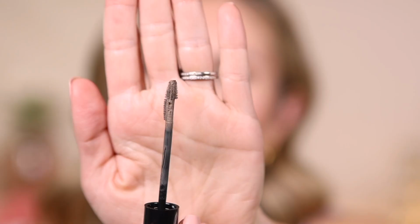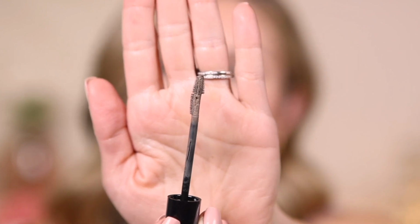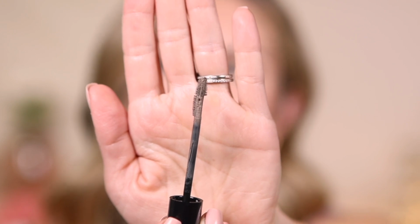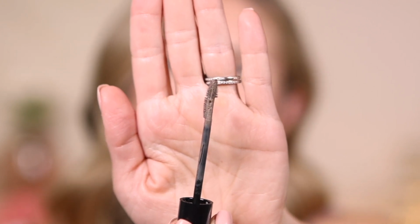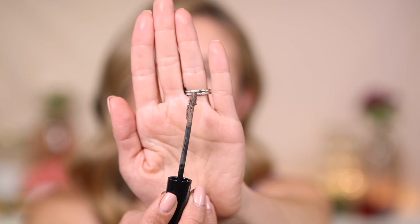Now, what I love about this formula, so let's talk about the brush real quick. I'm going to show you the brush. The tip of the brush has a very small applicator. You can see that on the tip. Very small, precise, gives you lots of control. Now, if you look just under that, do you see where the wand looks thicker? Those are actually little teeth. So the wand actually extends down past that first little head that you see there.